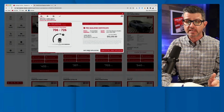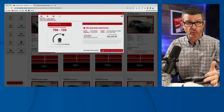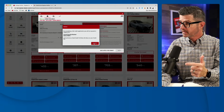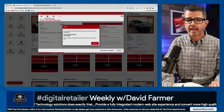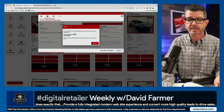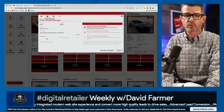Now they have the option to either click skip and go right to their pre-qualification certificate, or they can hit the red button, where we're encouraging the customer to complete this credit application. So you can see right here that what's happening is we're putting a notice to the customer: by completing the full credit application, we're going to require your authorization, and we're going to need your social security number and your date of birth and authorize a hard credit pull. So they're accepting this and completing the rest of these steps.